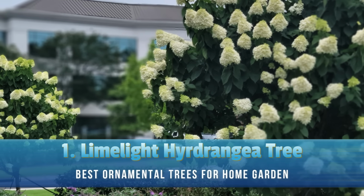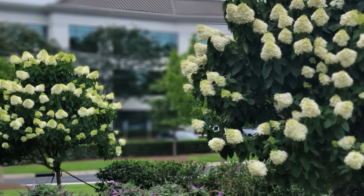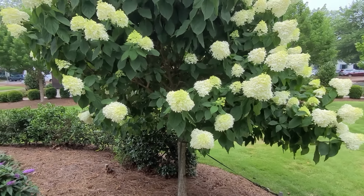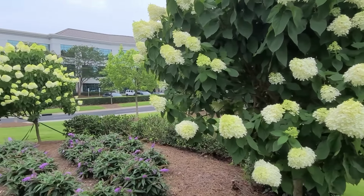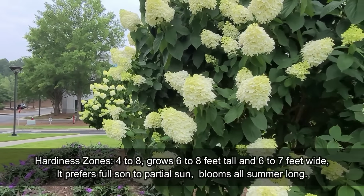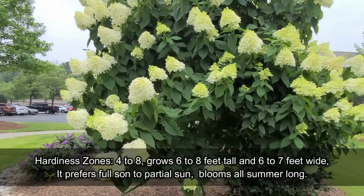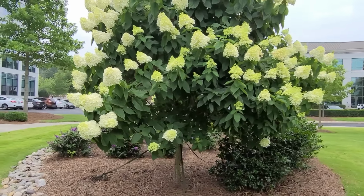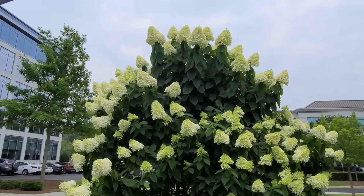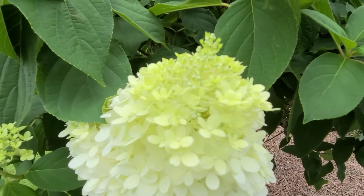Limelight hydrangea, a wonderful ornamental tree for the front yard home garden, a popular favorite because of its compact size and beauty and huge, colorful blooms during summer season. It works perfectly even for smaller yards and goes well in a corner area in a flower bed, or even for backyard sitting areas. It grows around 6 to 8 feet tall and 4 to 5 feet spread. It prefers partial sun in zones 7 to 8, and 4 to 5 hours of sunlight in zones 4 to 6.